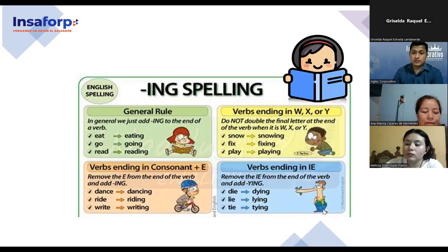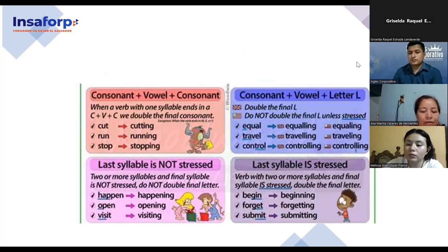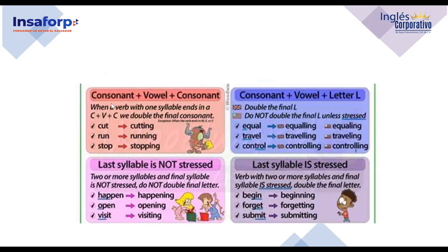Let's have a few of them that we have here. So, be careful. Also, we have this one. Okay? Tenemos la rule, consonant, vowel, consonant. Solo es one syllable, le duplicamos la consonant. Cutting, running, stopping. Tenemos also swimming, that's another one that we can have, yes.